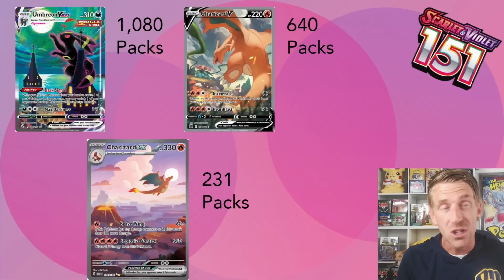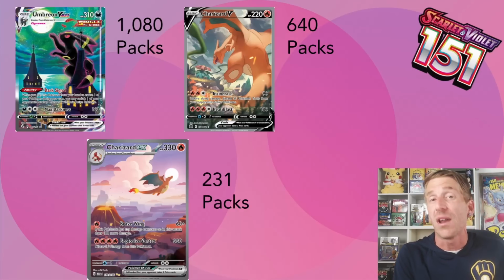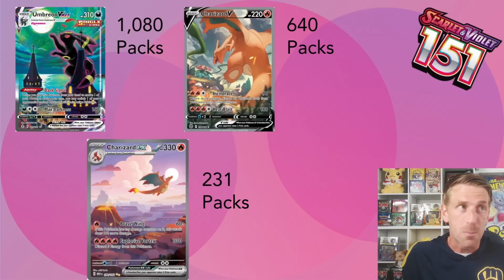The Charizard EX, which has spiked to over $200, is significantly easier to pull, but maybe demand is a lot higher. Maybe that's the case. I'm not going to sit here and try to explain to anybody that what's going on right now with Scarlet and Violet 151 is manipulation. I'm sure that's part of it, but also maybe demand. It is difficult to find right now. Scarlet and Violet 151 is very difficult to find in stores for MSRP.